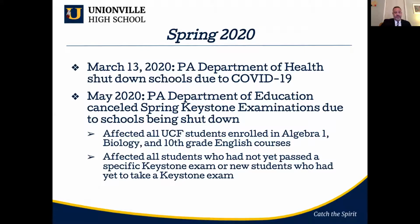Those exams usually are held in May. Obviously, this past spring, when we shut down on March 13th, that altered things a bit. The Department of Education canceled those May exams. This affected all of our students enrolled in the algebra, biology, and 10th grade English courses, and any student who had not yet passed a specific Keystone exam, or who was new to our district or building, coming from out of state or a school that did not offer Keystone exams. We are required by state law to have those students take that exam. Those students were affected by this as well.